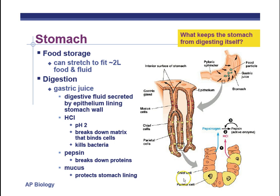I was trying to figure out a way to remember this, and I couldn't figure out a good way. I always just remember chief Pepsi. Chief Pepsi. I don't know. If that works for you, use it. If it doesn't, use something else. That's not my best mnemonic trick. But that helps me remember chief cells make pepsinogen in the stomach. And parietal cells for hydrochloric acid, I don't know.